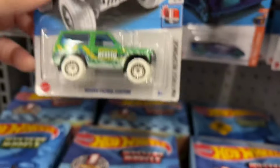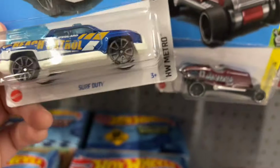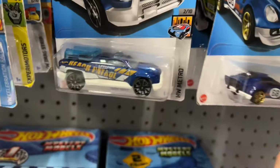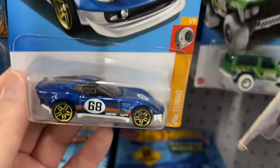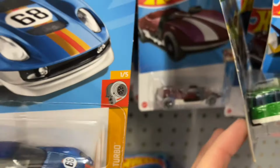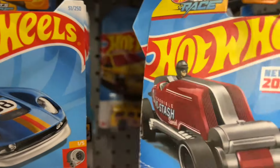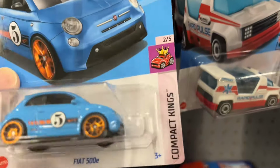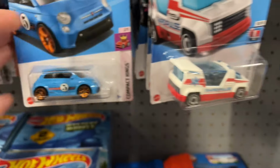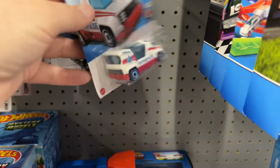Here's a nice one. Nissan. Surf Duty. What else we got here? Segundo in blue. That's the latest color of that one. Another Nissan there. Mustache. We got a Tahoe. The yellow Tahoe is back there, but it's got that little JPEG thing broken, and it's got the little round thing on it.